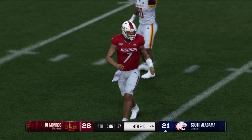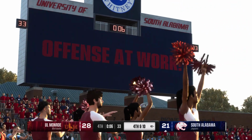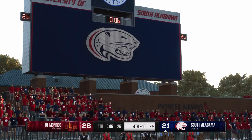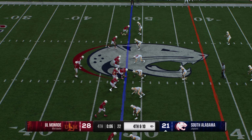Well, you look at the clock, they've got time for one more play, but they're out of Hail Mary range here, needing a touchdown to win this game. This is going to be a last-second, last-chance play that they practice, by the way, throughout the week. It's going to involve probably a lot of laterals, but we've seen crazier stuff happen in college football.